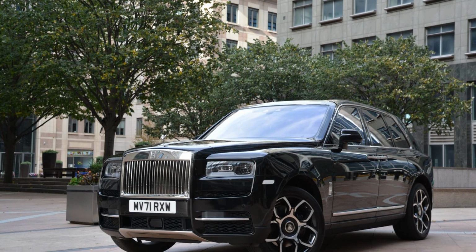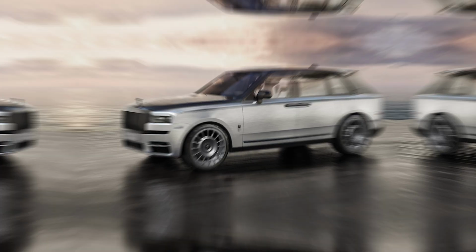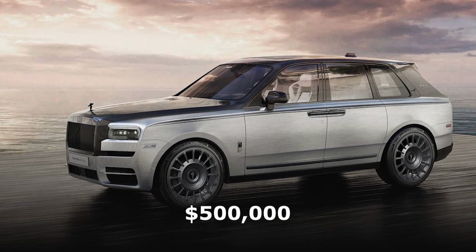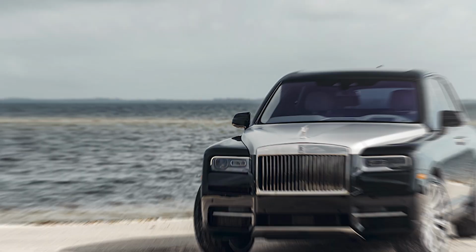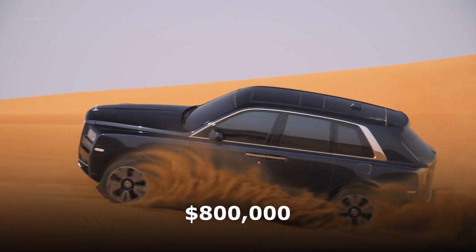A regular Cullinan starts at $400,000, but with Shaq's customization, luxury upgrades, and Black Badge package, he easily spent over $500,000 on this rolling palace. If his Cullinan ever went on auction, trust me, it's pulling an easy $800K.